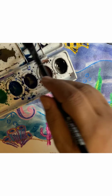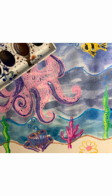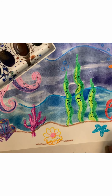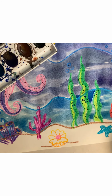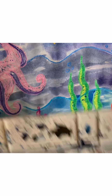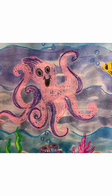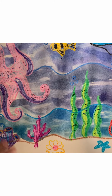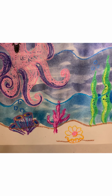Almost done here. We've got one more layer. See, I'm going right over this red crab, and that red is still as vibrant. I'm not blocking anything because of the crayon resist. It looks wonderful. Move my water over a little bit. How do you see? You see everything, how it's coming out? Looks pretty good, right? And then we have our last layer, which, you know what?